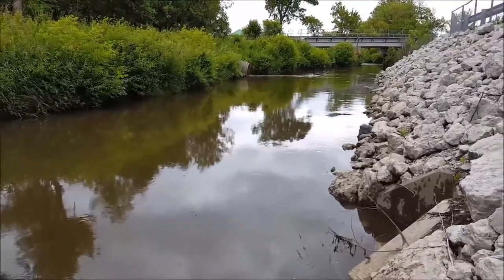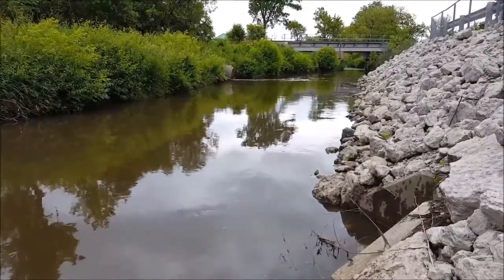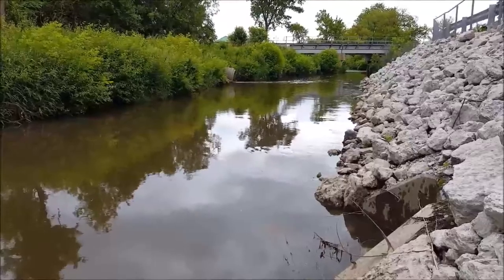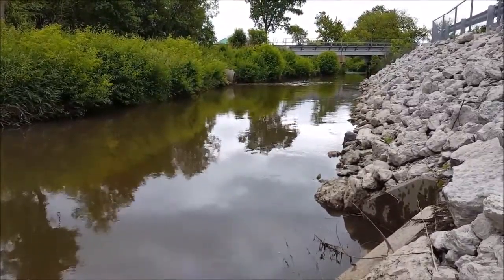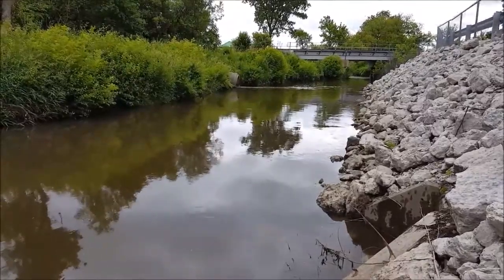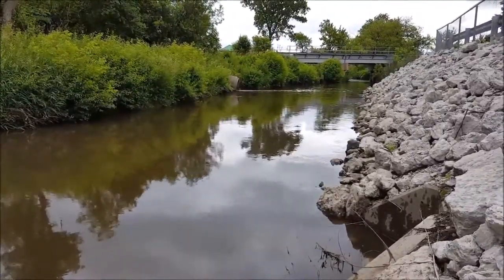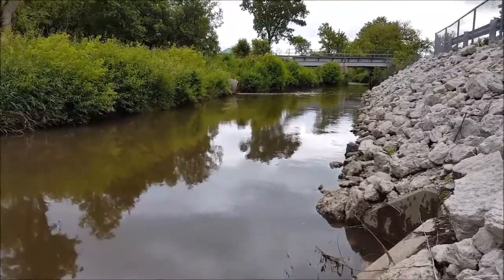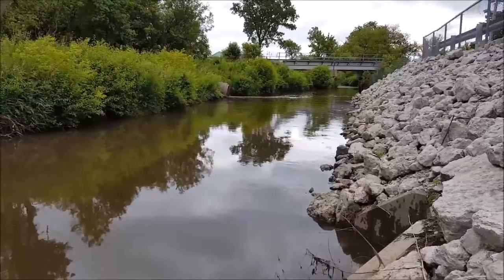Notice the eddies along the toe of the bank. Water slowing down, circling there. And if you follow small pieces of debris, you can see that it moves faster out in the center of the channel. So what's effectively been done is we've moved the thalweg out to the center. So that's where most of the velocities are now, not beating on the bank.